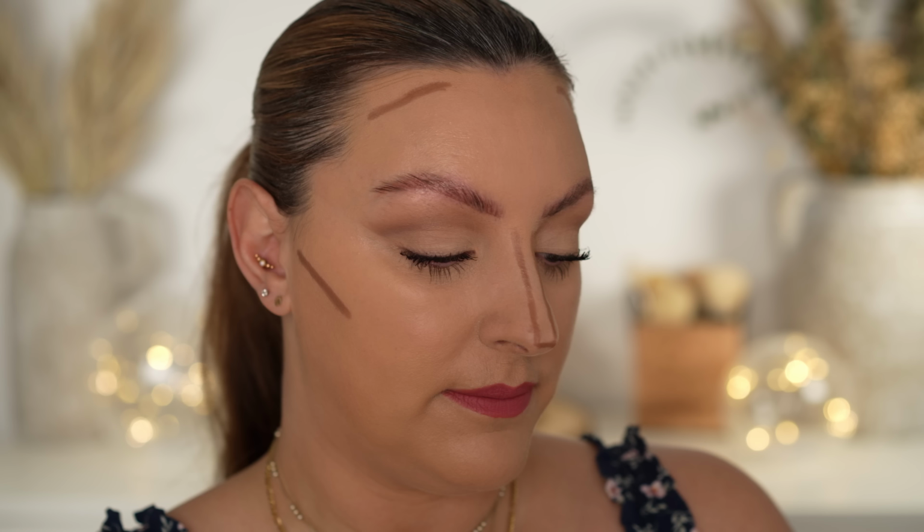I think it looks really natural, even side on. You can't see I've contoured my nose, but head on, I love it. I think it looks great. I really like how natural it was, how blendable it was and everything. I kind of wish that, amount of product aside, the crayon was slightly larger. I just think it may have made it harder to contour your nose, but it would have been better for your forehead and for your cheekbones.